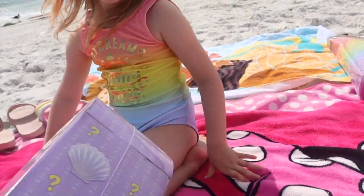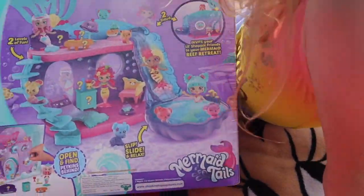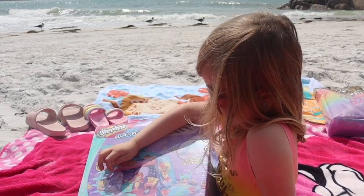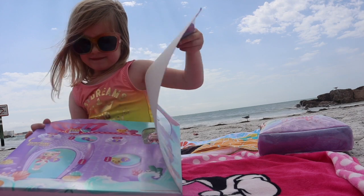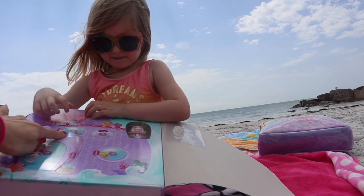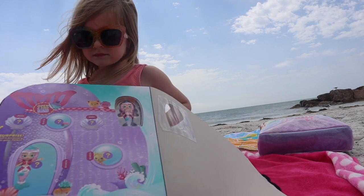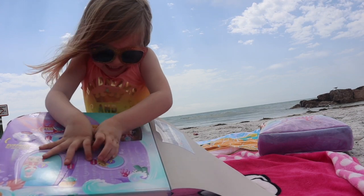So let's just see. It looks like there's some surprises. Careful. Let's see. It looks like you can push the box open to reveal some of the surprises. So why don't we open it up and see what we have? Okay. Ooh, it looks like you get to push the little seashells to reveal what's underneath. Wait, can you lean it up a little bit so I can see? Okay. Push right here. Push that seashell.